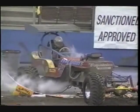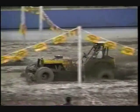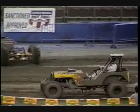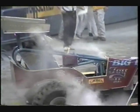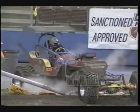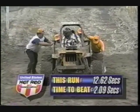Near lane, Russ Eggers sideways and through the finish line. Poles for Chapman. That will be a disqualification. But meanwhile, in the near lane, Eggers is still trying to make it to the finish line, and he does. Believe it or not, Eggers will get the official win with an elapsed time of 12.62 seconds, while Chapman, still sitting in the smoldering remains of the Big Daddy's Toy, will receive a disqualification for taking down the finish line markers. The ground crew removing the markers from literally underneath the machine as Chapman does everything he can to get the mud out of his eyes.